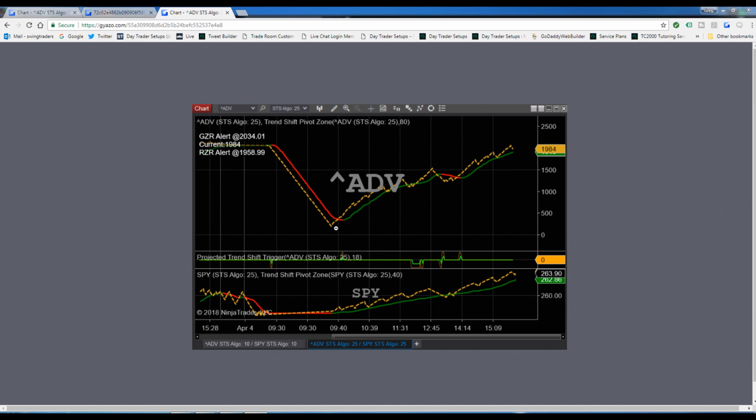Advanced decline lines, of course, just gapped down and started up and ran all day. One little period here where there was loss of momentum, and that's the same place we had this pullback, and then just re-enter and off you go again.